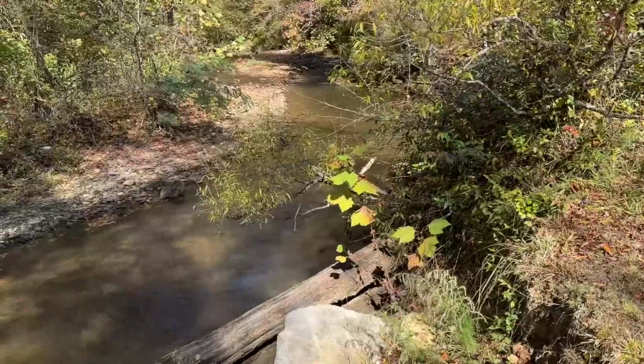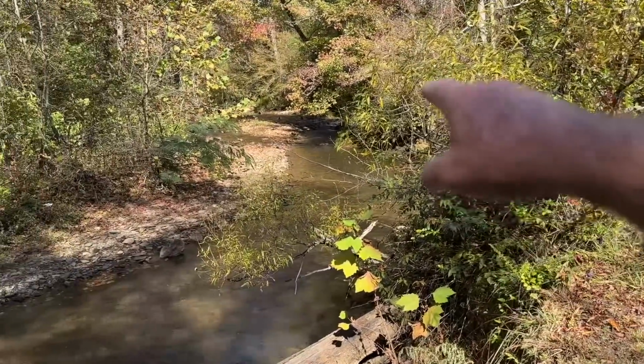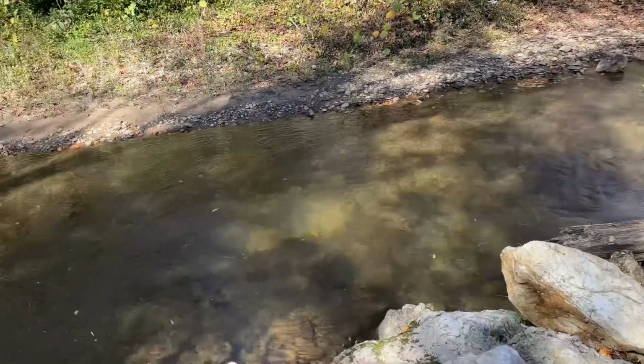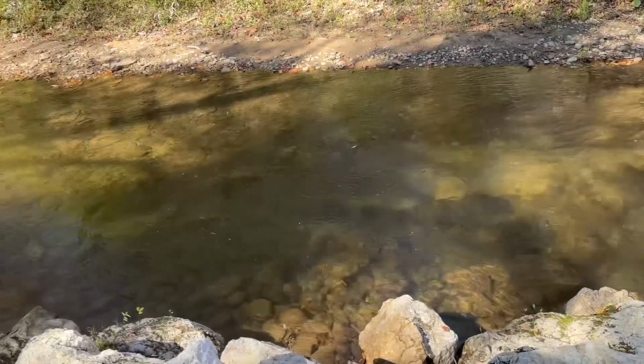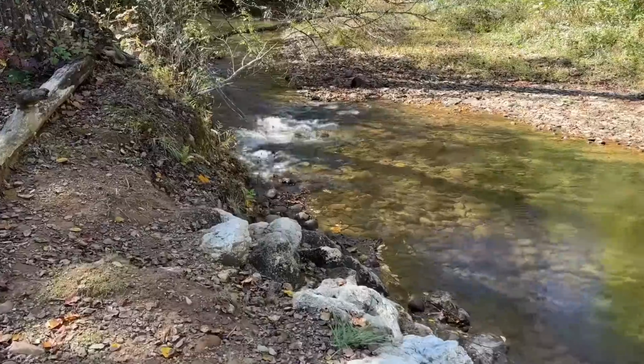Well, here you go. I trotted down here. They walked ahead of me a little bit. I heard it running off the rocks there. Nice little deep pool here. You know, there's some trout in there. And then look at this. Listen to that sound.